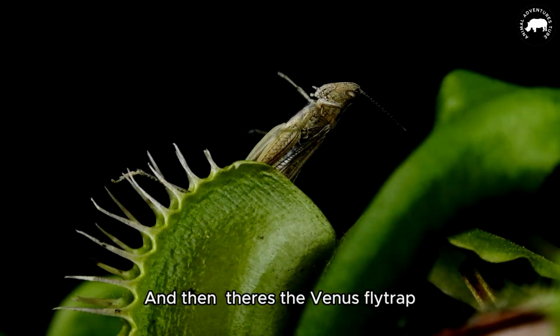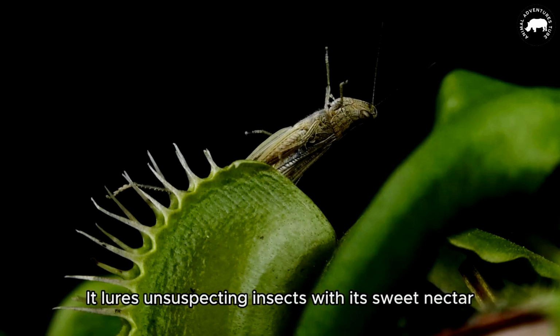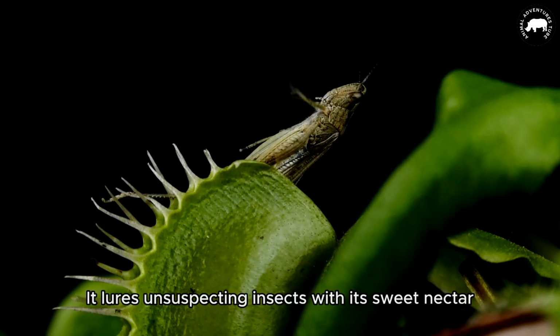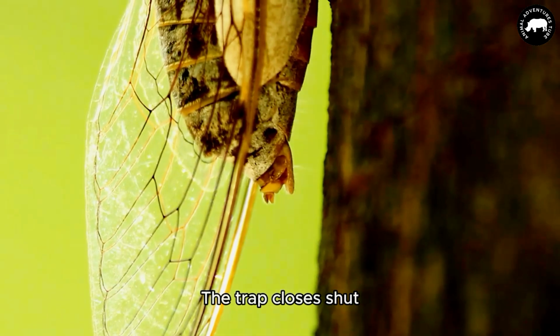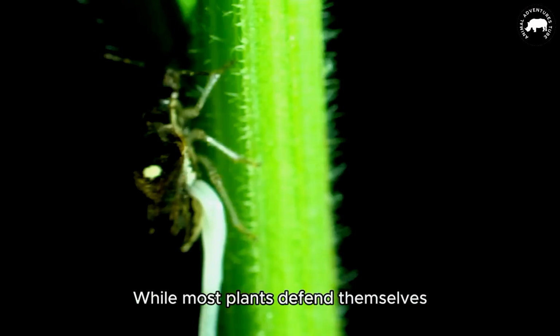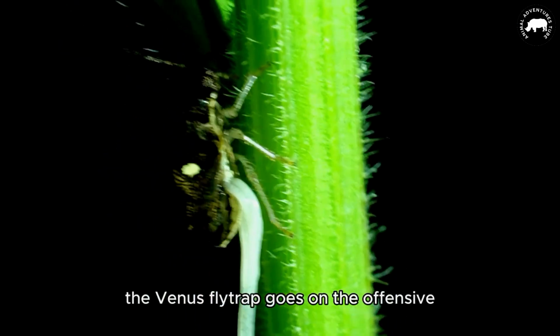And then there's the Venus flytrap, a true superstar in plant defense. It lures unsuspecting insects with its sweet nectar. Once the bug lands, snap, the trap closes shut, turning the insect into a meal. While most plants defend themselves, the Venus flytrap goes on the offensive.